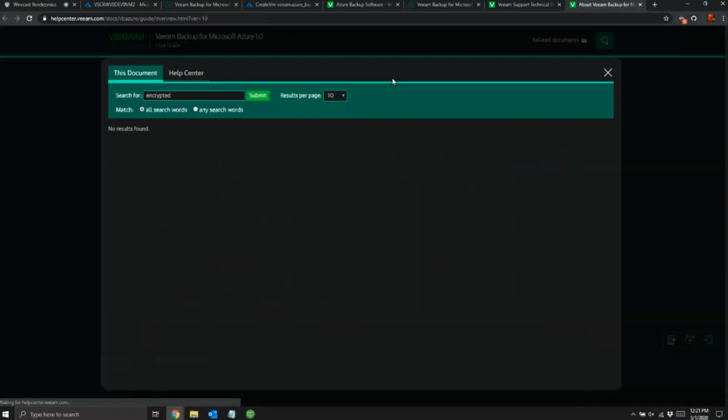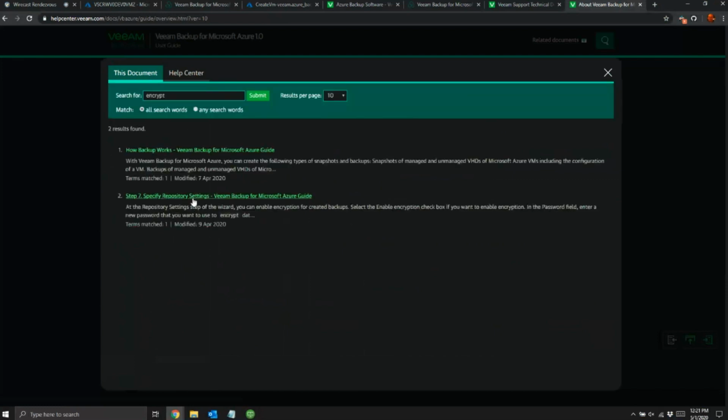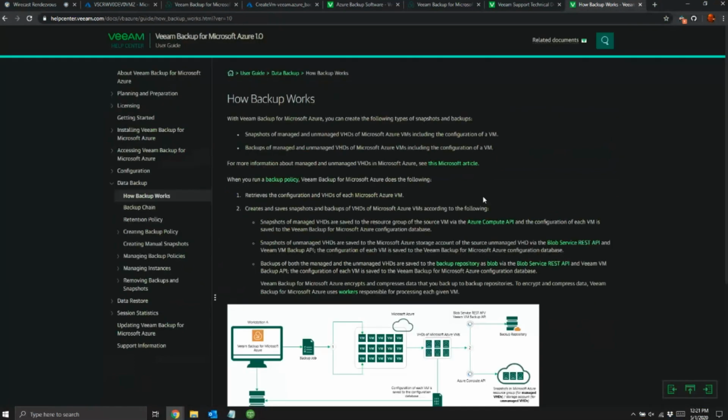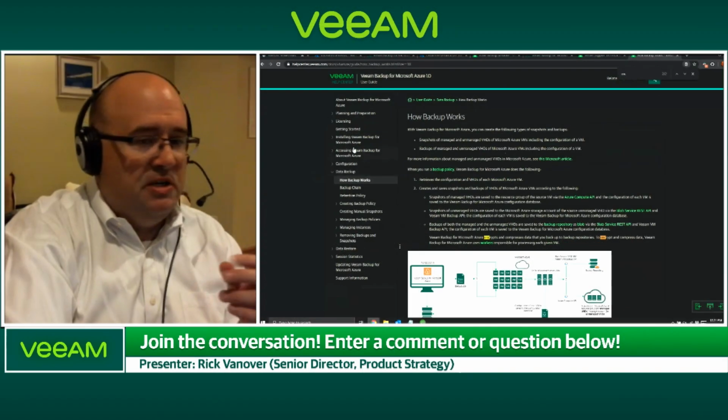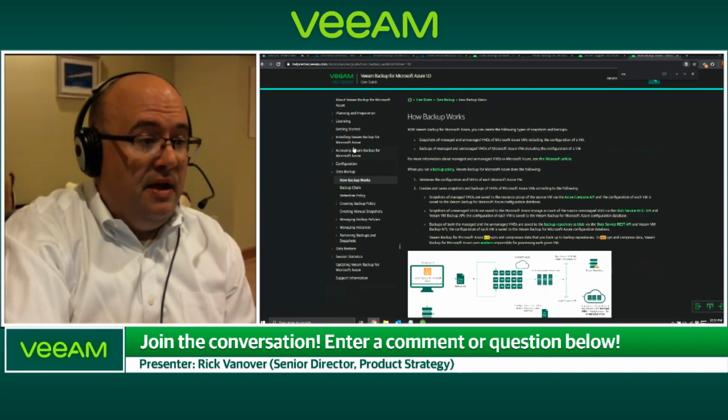I know that we do encrypt the backups that we're storing, so the backup repository here. So let's double check here. I'm going to look here. Well, we don't have it specifically called out here, Ajay, so I would check this documentation, because this is how I find answers to these products as well.